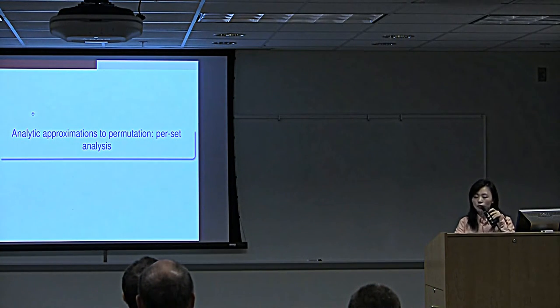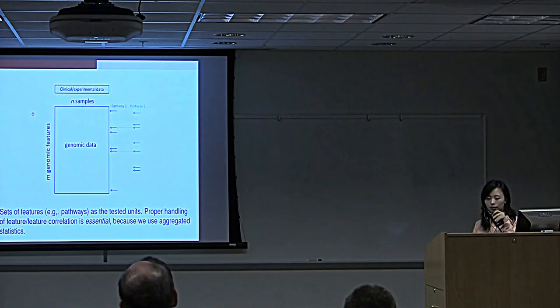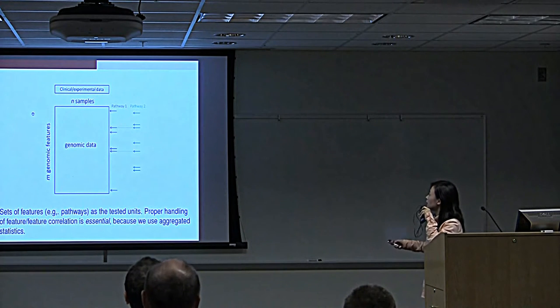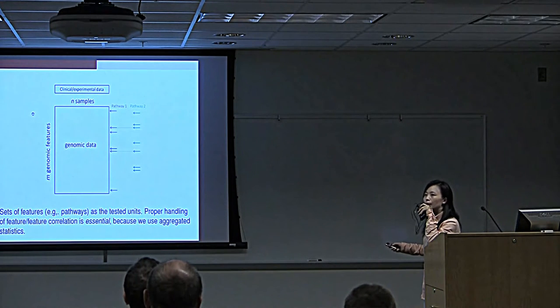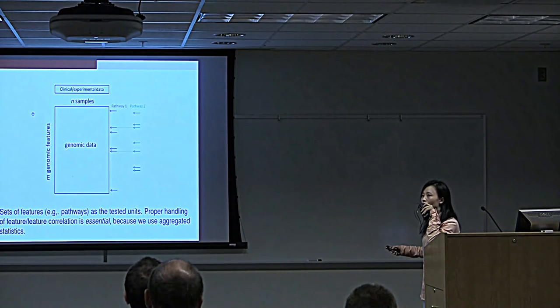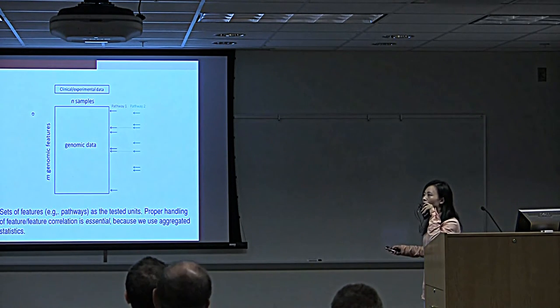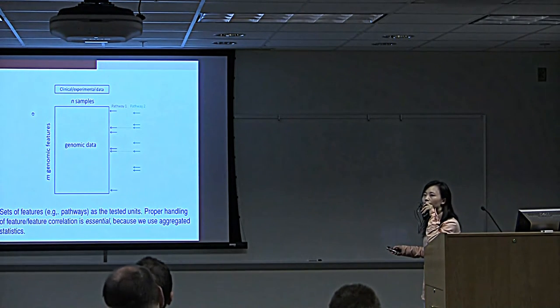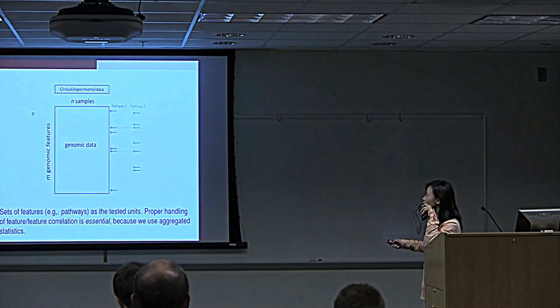So let's move to the second module, the pathway analysis. This is the cartoon I showed you before. For the previous module, I didn't emphasize the correlation among the genes because we were testing one by one. But for the pathway analysis, we know the correlation is very important. Otherwise, it's going to have a high false positive rate. Here, this cartoon shows pathway one, with a bunch of genes, and pathway two, and they can share the same features.